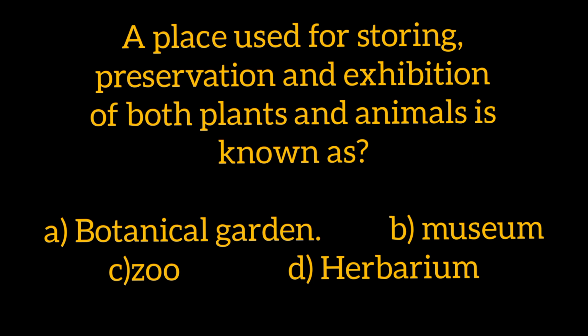Our first question is, a place used for storing, preservation and exhibition of both plants and animals is known as. The options are botanical garden, museum, zoo, herbarium. And the right one is option number 2, museum. In museum, plant and animal specimens are preserved as dry specimen and insects are also preserved in insect boxes. So the right one is option number 2.